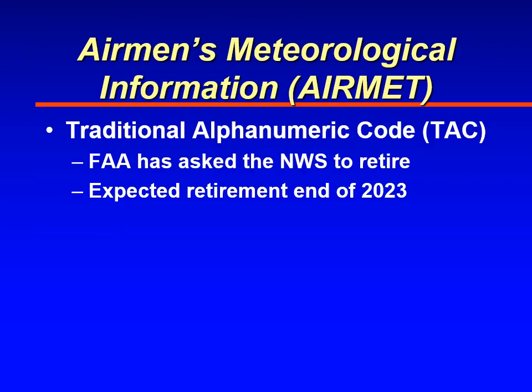The textual Airmets are going away. The FAA has asked the National Weather Service to retire these products. They transitioned actually a while ago, back in 2017, to more graphical, and as a result, they have been trying to get rid of these textual products. The textual products are very difficult to read, and they can be confusing, so they think that they're going to retire them by the end of 2023.